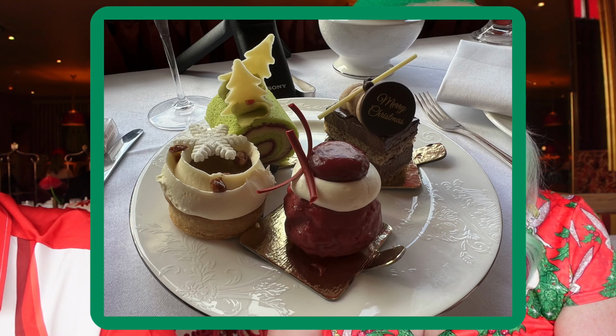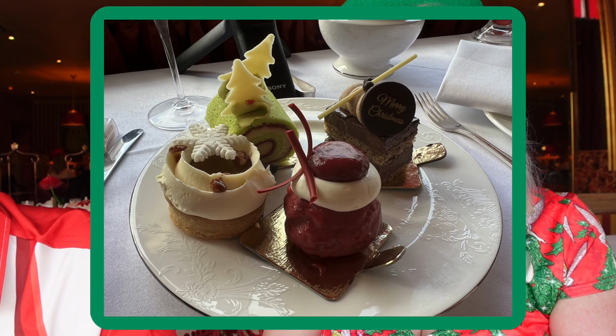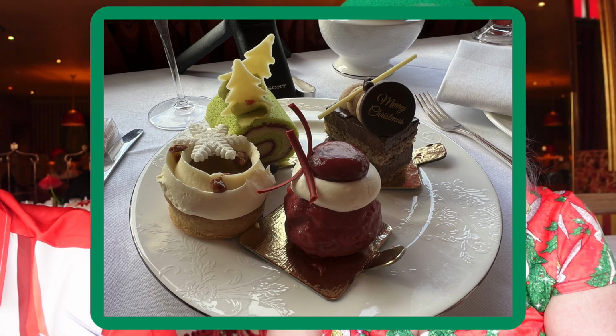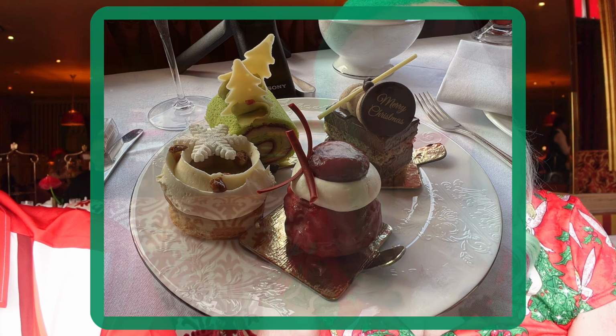And then we're going to round this all up with our sweet course with an apple and cinnamon tart, a pistachio and raspberry roll, a hazelnut and chocolate deluxe, and finally a vanilla and red fruit choux. I'm really looking forward to today.